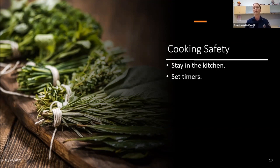And then the other thing is set timers. So if you're baking something or you have something in the oven, set a timer. You don't necessarily have to stay in the oven, or in the oven. Please don't stay in the oven. You don't have to stay in the kitchen, but set timers and make sure that you can hear them. I know with my old oven, I couldn't hear the timer, but Alexa can give me a timer and I can hear that one, or my cell phone. So just make sure you can hear them if that's the case.